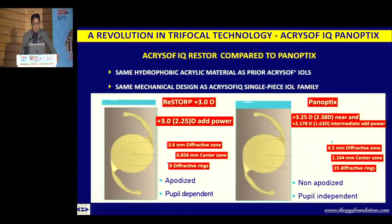And some of the other differences are that you had a 3.6 millimeter diffractive zone in the plus 3 diopter. With the plus 2.5, it's 3.4 millimeters. Here it becomes 4.5 millimeters. The number of diffractive rings has also changed in the sense that instead of 9 rings, now we have 15 rings. And most importantly, the central zone, which was smaller, the target area was essentially for near, and here what you have is for intermediate.